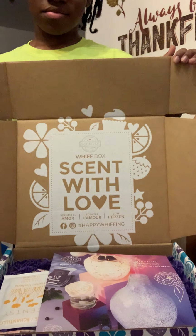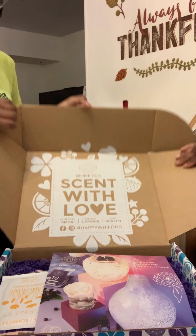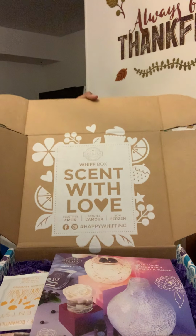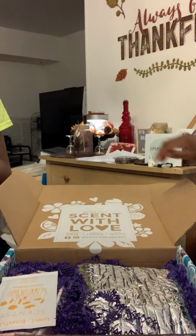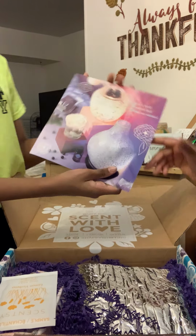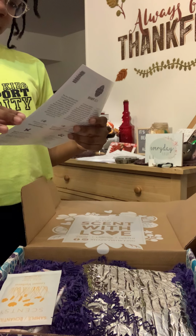Adorable. Okay. Battery is low, so we got to keep it moving. All right. So there you go. And then I'm going to be posting my pictures on here and use the hashtag happy whiffing. So each time you get a paper like this program, it kind of gives you the theme of what the box is.